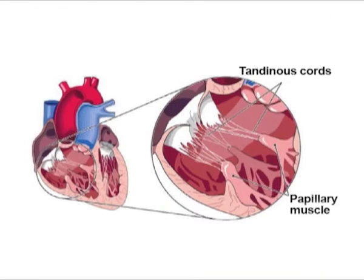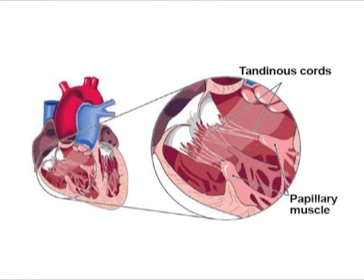Each of the 3 valve cusps is attached to several strands of connective tissue called the chordae tendineae. They are composed of approximately 80% collagenous fibers, with the remainder consisting of elastic fibers and endothelium. They connect each of the cusps to a papillary muscle that extends from the walls of the ventricle. These muscles prevent the valve from falling back into the atrium. The 3 papillary muscles of the right ventricle are called the anterior, posterior and septal muscles, which correspond to the 3 positions of the valve cusps.